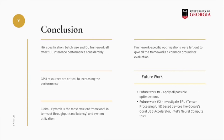Finally, to conclude the whole study, it's our preliminary study, which was to see which hardware model and software combination, in terms of framework, would be a good choice at the edge. So hardware, the type of hardware, if you have a GPU, you tend to have better performance. Again, batch size also has great impact on throughput, in fact, only if you are using a GPU. And in terms of framework, from our preliminary study, we claim that PyTorch looks like the most efficient system framework in terms of both throughput and system utilization.